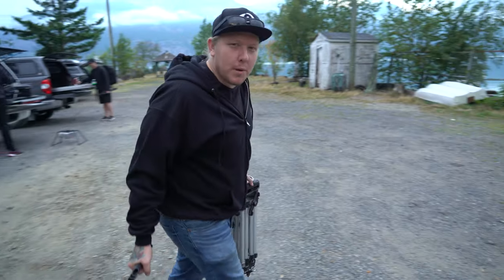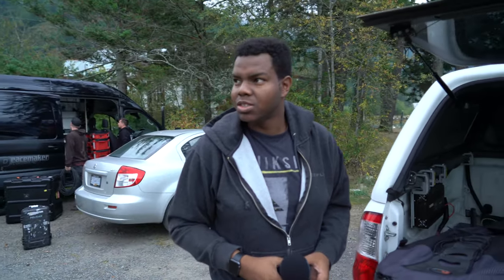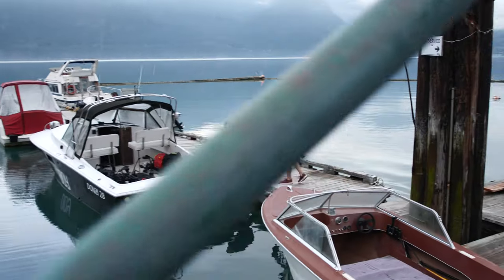Dragging all the Phantom stuff down to the boat so we can take it out to the shoot location. We're prepping to go on some boats so we can fly over the ocean.